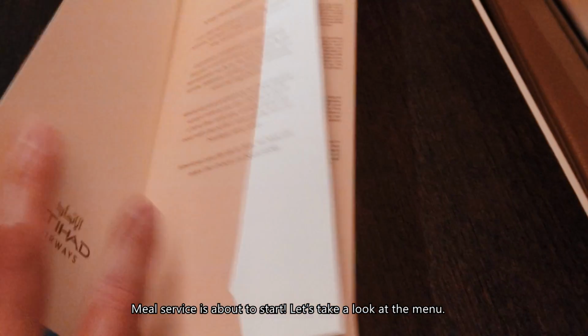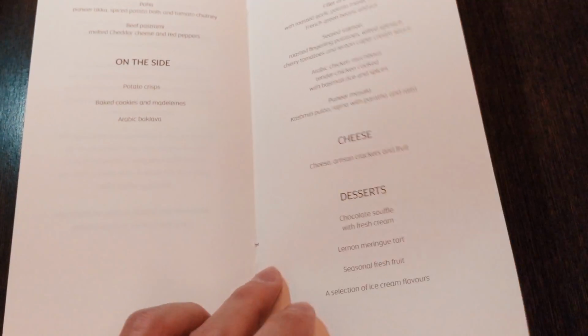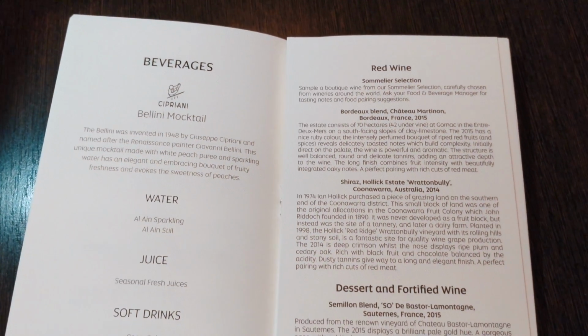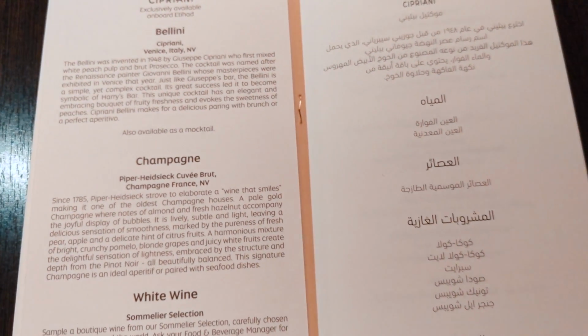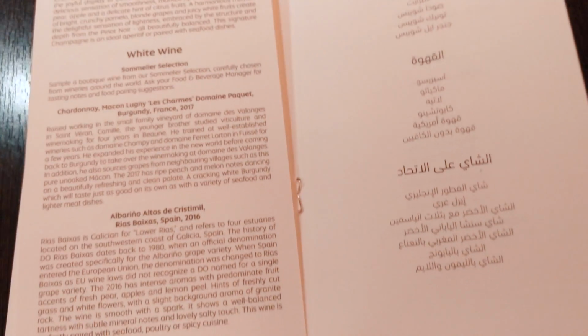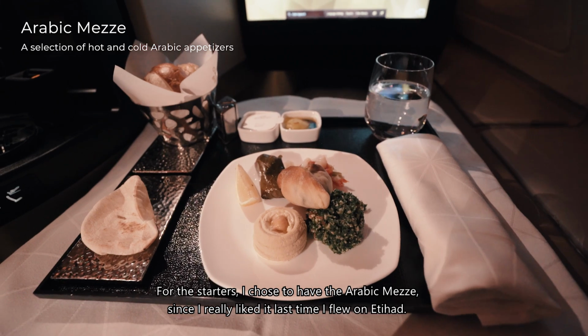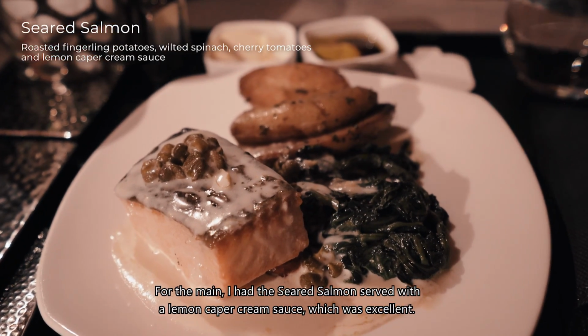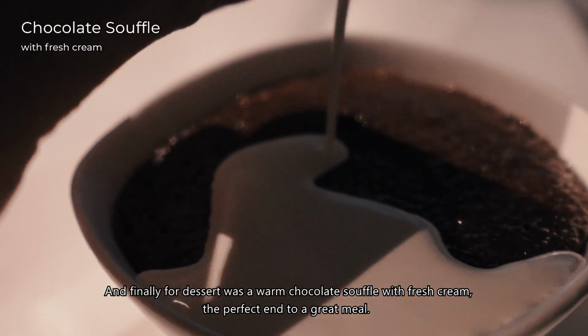Meal service is about to start, so let's take a look at the menu. To start off, I had a Sencha green tea served with a tray of warm nuts on the side. For the starters, I chose to have the Arabic meze since I really liked it last time I flew on Etihad. For my main, I had the seared salmon served with a lemon caper cream sauce, which was excellent. And finally, for dessert, was a warm chocolate souffle with fresh cream, the perfect end to a great meal.